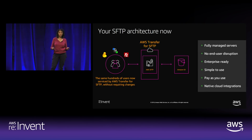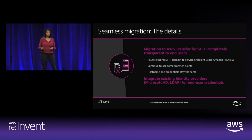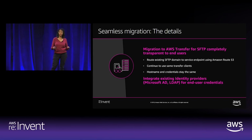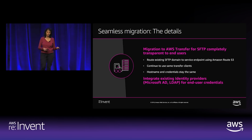And so once you've done this, you now have your SFTP server in the cloud, no changes to your existing clients, workflows, processes. Data is in S3, and you get all the benefits that I talked about in the previous slide. So let me go into a little bit more detail on these features. You take the domain of your SFTP server, sftp.customer.com, and you can point that to AWS. Using Route 53 or whatever your DNS provider might be, you can route the traffic into AWS. That way, the clients that are configured can continue to stay the same. Host names, credentials, all stay valid.